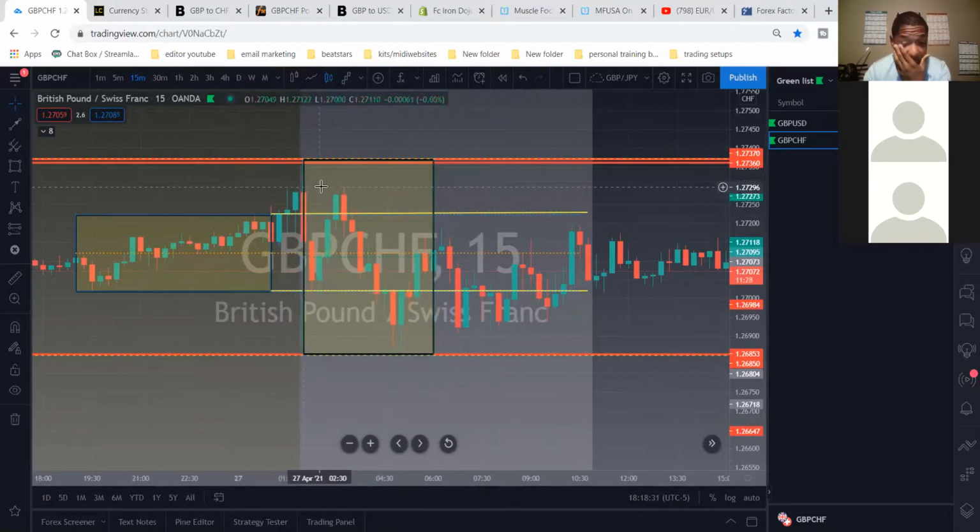I did not take this trade, the reason being, look, from right here, 20 pips is way over this outside range. And I know right now it's not on the uptrend. It's not in its 3 levels of rise, or if it was on the downtrend, it wouldn't be on its 3 levels of drop.